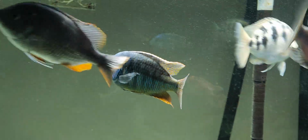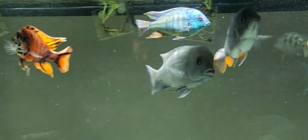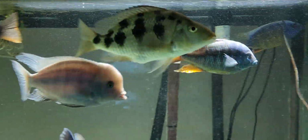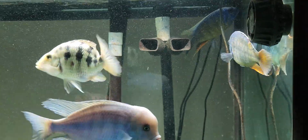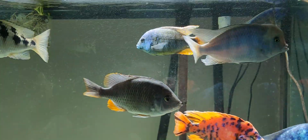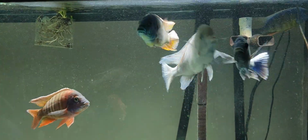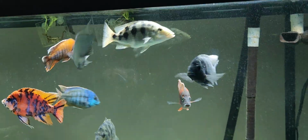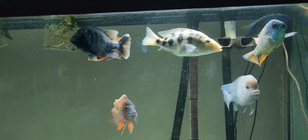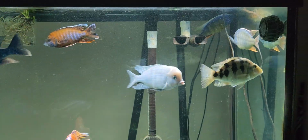And for good reason. He's nowhere near full grown yet. Right now he's probably about 6 inches. These guys, their average size is going to be about 9 or so inches, and they can top out closer to a foot in some cases as well. Now, just like most other of these cichlids in this tank, this guy is endemic to Lake Malawi in Africa.